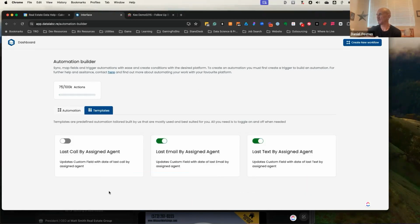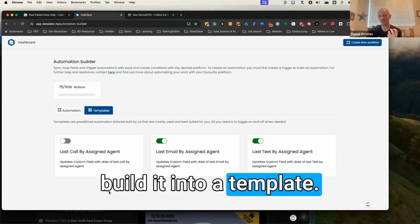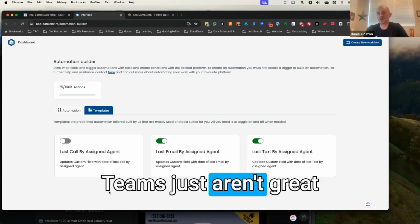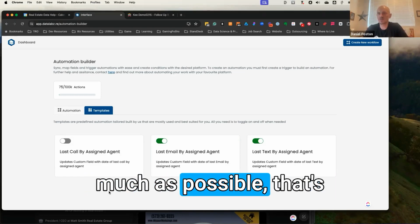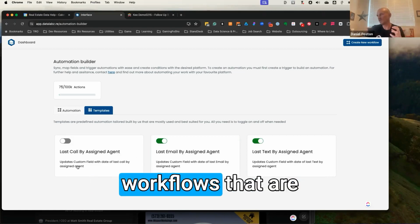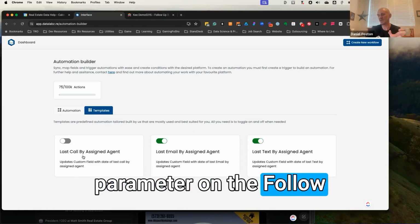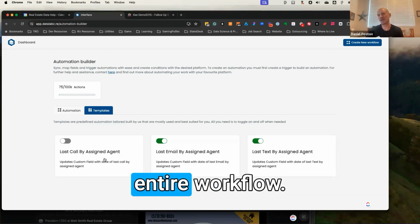We have templates. Anytime we get a use case that a lot of teams are using, we're going to build it into a template. We understand who our client base is, so we know that teams just aren't great at doing this stuff. So if we can simplify it as much as possible, that's what we're going to do. So these are entire workflows that are condensed just to a toggle. So this will create a parameter on the Follow Boss lead record for last call by assigned agent. It'll turn on the entire workflow.